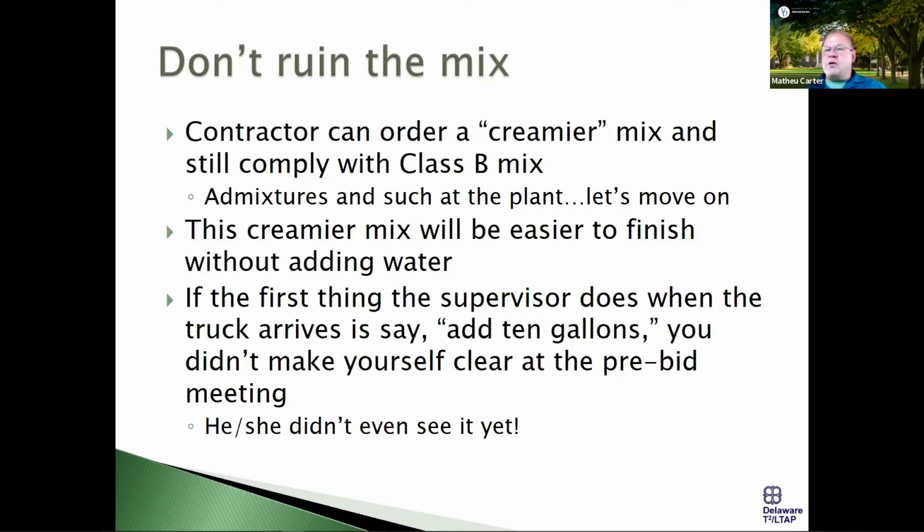Very understandably, if you are a concrete finisher, if you're the foreman on that job, you would like a creamier mix. You would like a mix that's easier to move around a little bit, to float the surface, and to ultimately finish the surface. That's understandable, and that's achievable without adding excess water to the mix. Pretty commonly, you'll be on a job site, the concrete truck backs up, the chutes go down, and before the material is even floating down the chute, the foreman will say, add 10 gallons to it. That's a terrible practice. He hasn't even seen that mix yet.